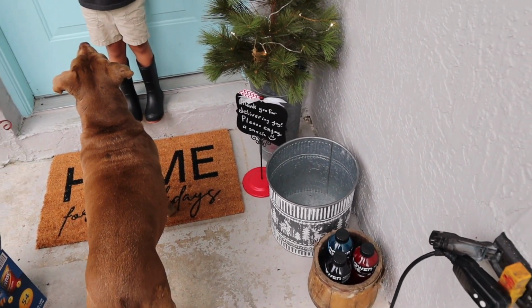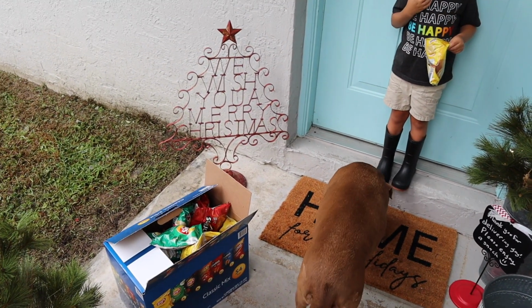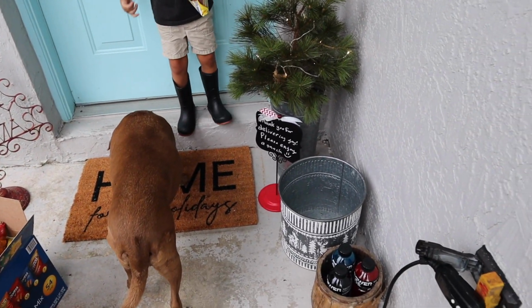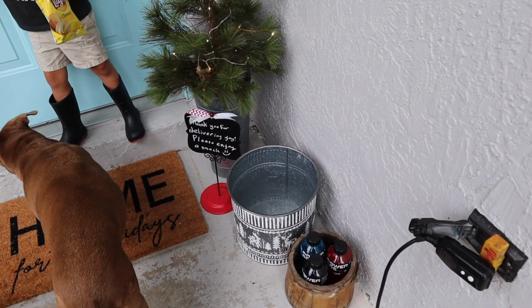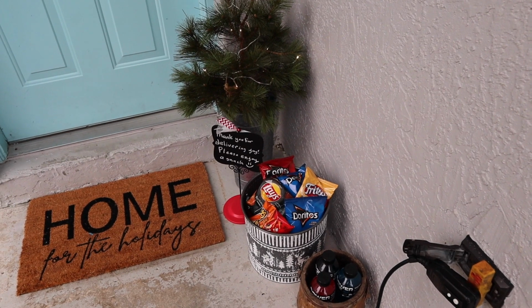I will probably just continue to mess with it, zhuzh it, and try to figure out the best way to make this look pretty and also be functional. So this is what I've come up with so far.